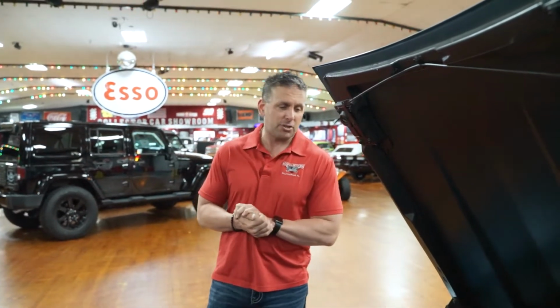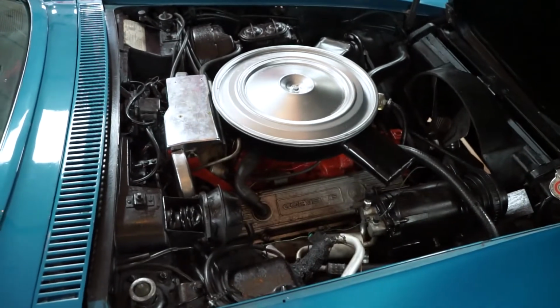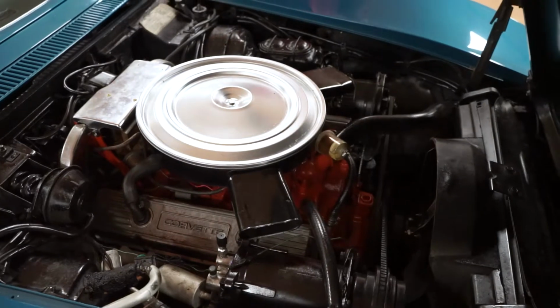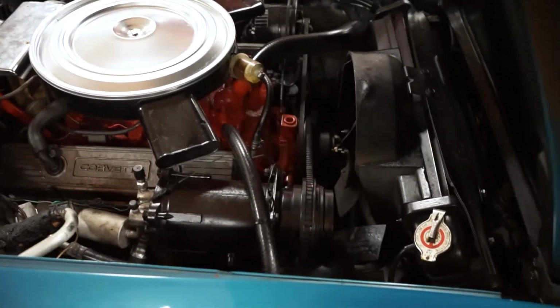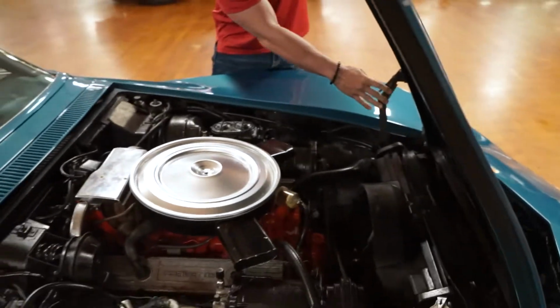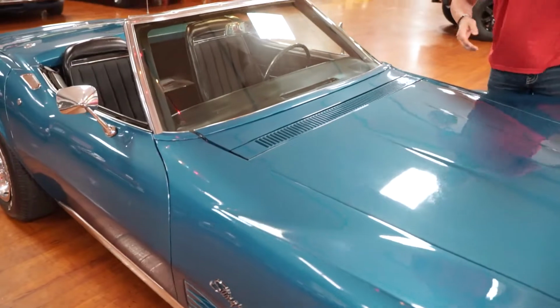We've been doing very well with Corvettes lately. This one that we're going to present to you right now happens to be a 1972 convertible. Numbers matching 350 with power steering, power brakes, and AC. So let's take a good look at this car. We'll do a little walk around and then we'll show you the undercarriage and do a test drive on it.